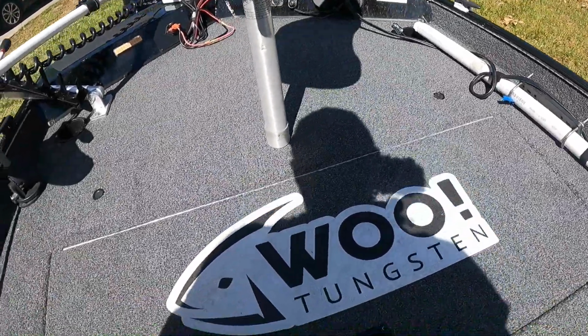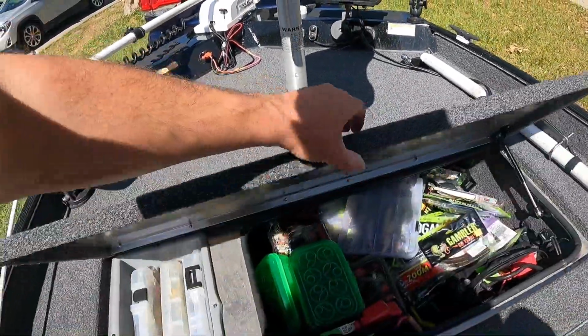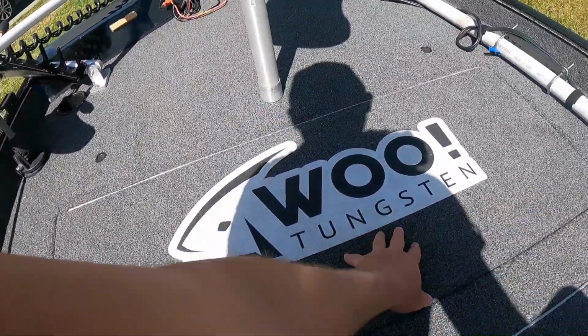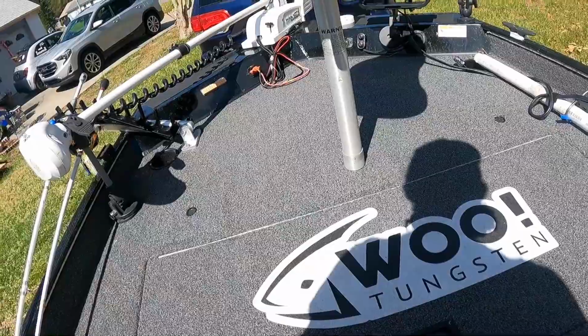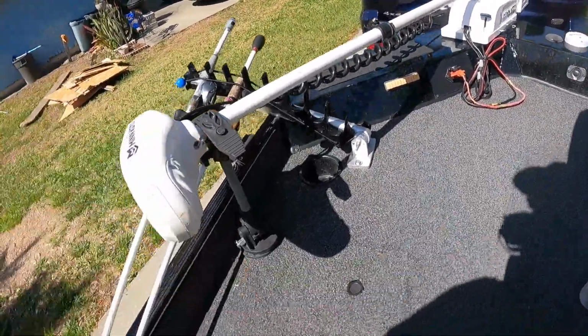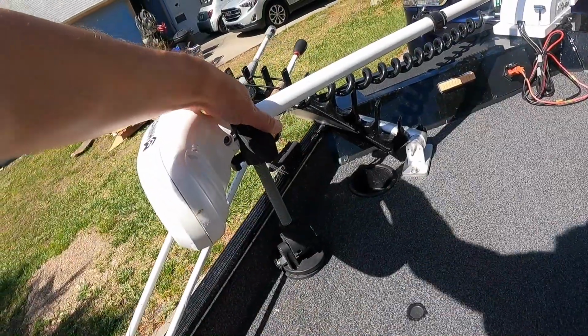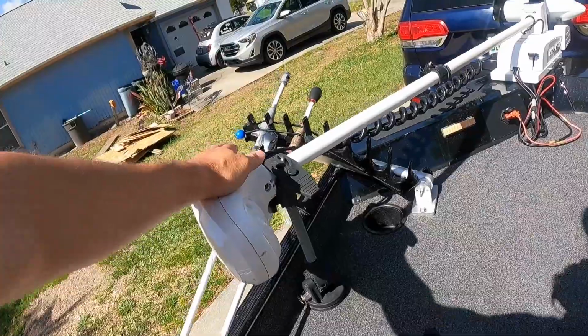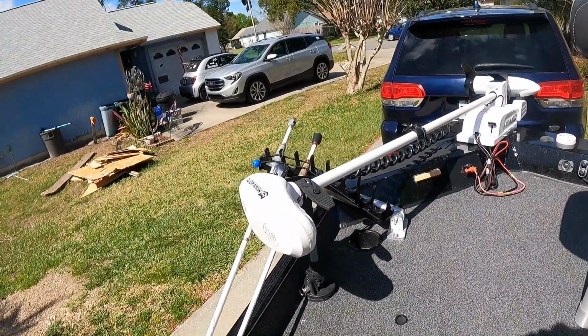My other solution in my head was to cut this into 2 right here, so that way this section would be a lid and this would be a lid, but I just didn't want to cut my hatch lid. So problem solved. Also installed a bounce buster for Minn Kota. It's not locked in, but that's just to protect your trolling motor from bouncing around a lot.